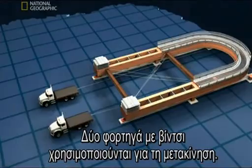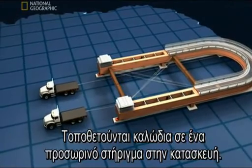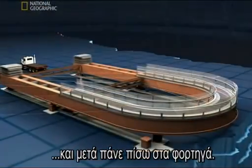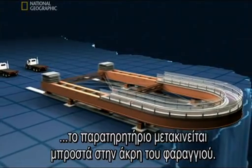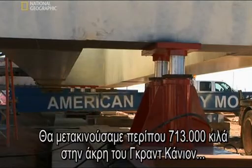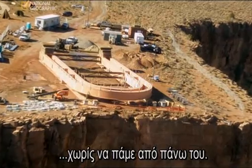Two winch trucks are used to move the Skywalk. Pulling cables are attached to a temporary cross brace on the structure, fed through pulleys attached to the foundation columns, then run back to the trucks. As the winches reel in the cables, the Skywalk inches forward over the canyon's edge. We were going to move 1,571,000 pounds over the edge of the Grand Canyon without having to go over the canyon.